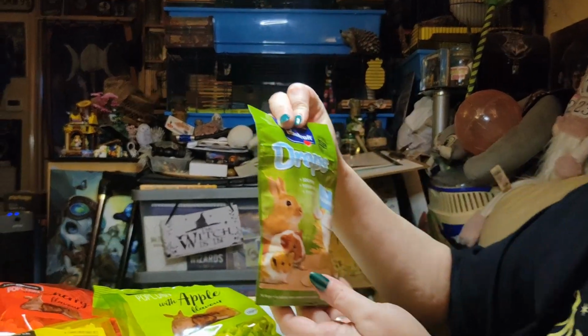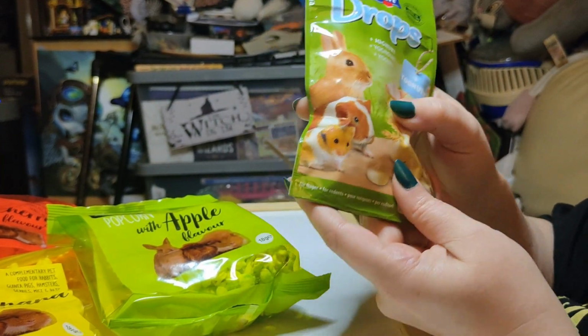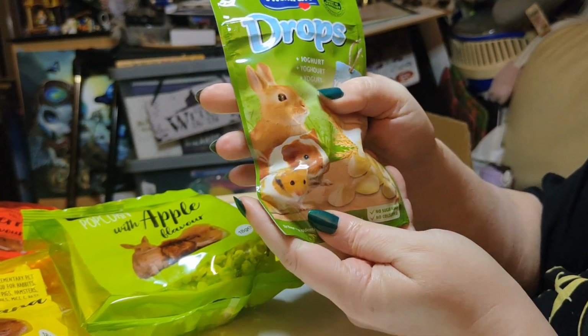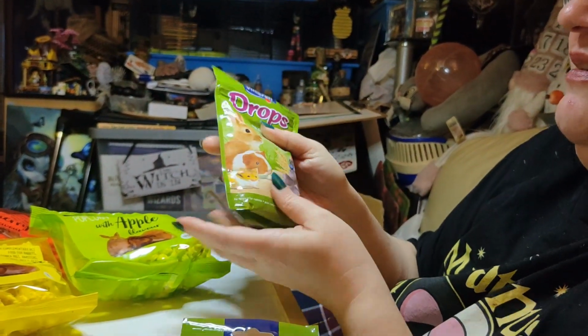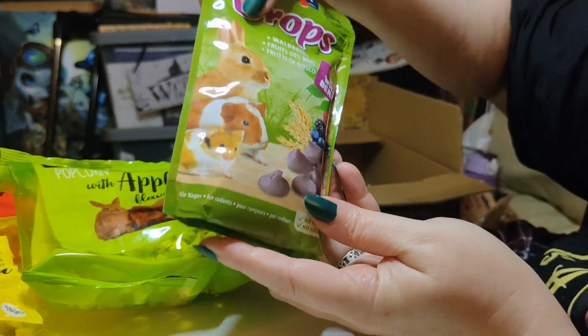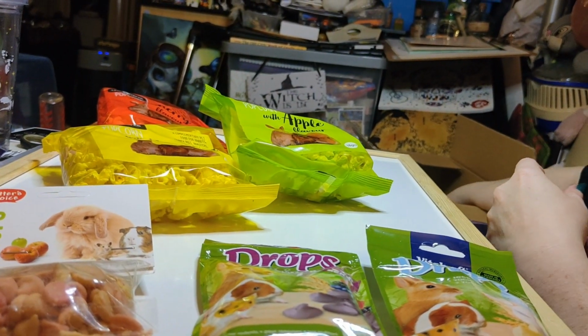Right. I actually really like Vitapet yogurt drops. They're a good size, and they always keep fresh in these. They're $1.99 a packet. This is yogurt. And they also had wild berry, which are also $1.99 a pack. Basically, I've got a mixture of different chocolate drops. But no beetroot. No, they didn't have any beetroot on site. Beetroot chocolate drops are my hamsters' absolute favourites. Well, they were.